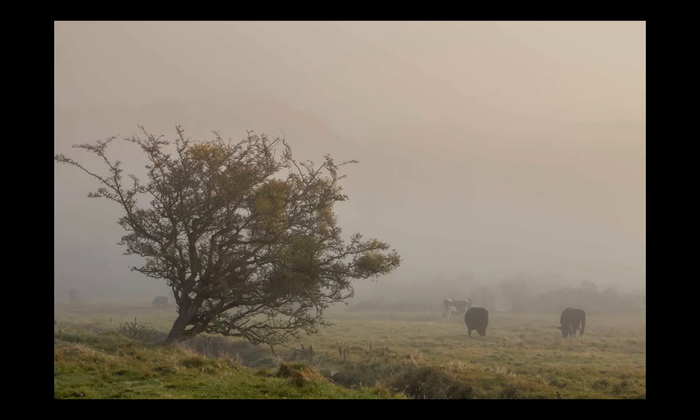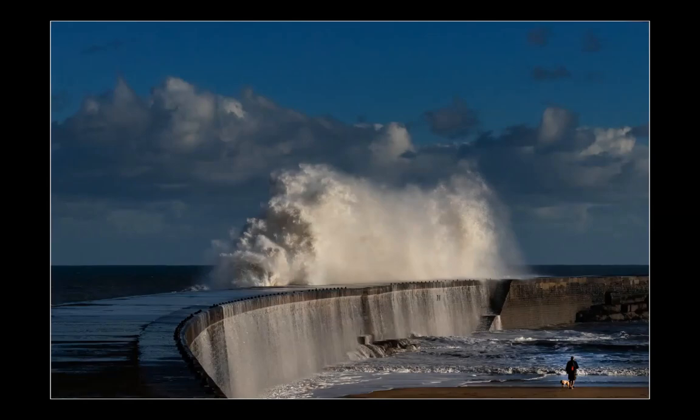Entry number 15, Cattle in the Mist. Very evocative and well composed shot. Cattle in the Mist received 17 marks. Entry number 16, Huge Wave. This looks like Staithes, a great place to catch these waves. The sunlight hitting the spray is a delight. Good sense of scale by including a person. Huge Wave received 17 marks.